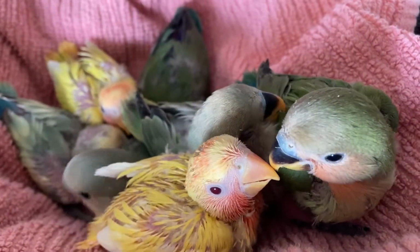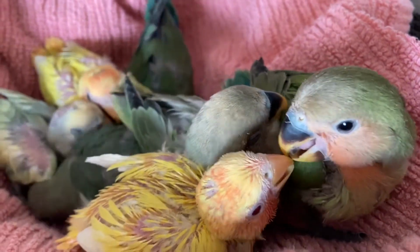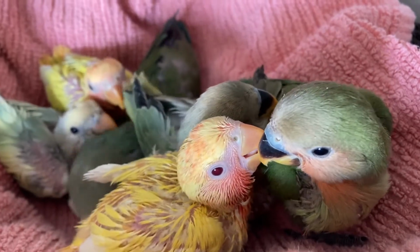So we know that they're getting along. And we're really happy about this, because this will make keeping track of all these little birds much easier. So this is going over very well.